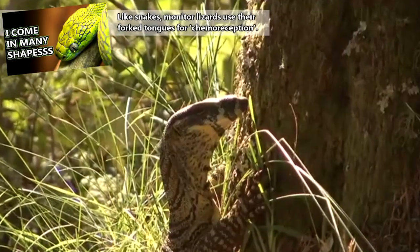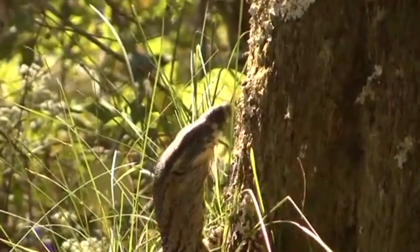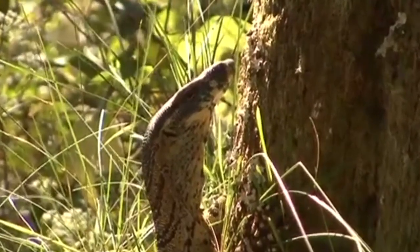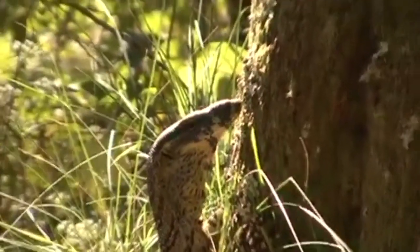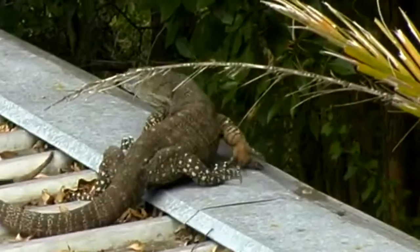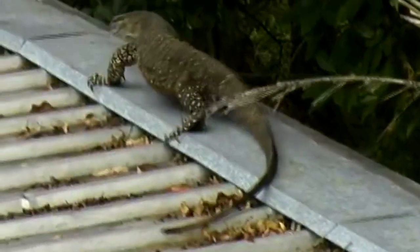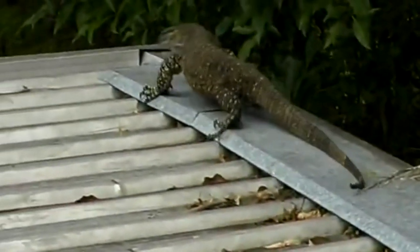Monitor lizards can use their forked tongues to smell the air like snakes. In doing this, monitor lizards can determine where something is based on the amount of scent particles on each fork of their tongues. Pretty ingenious, right? Actually, monitor lizards are believed to be some of the smartest living lizards. In captivity, they've been taught to open hinged doors that lead to food, and to wait patiently on scales in order to be accurately weighed.